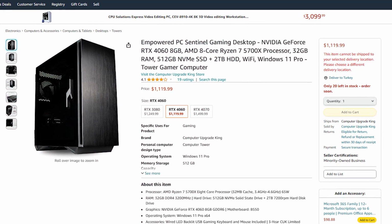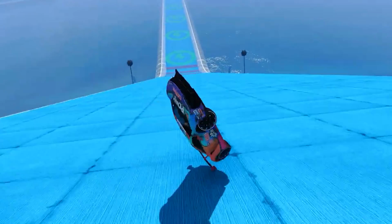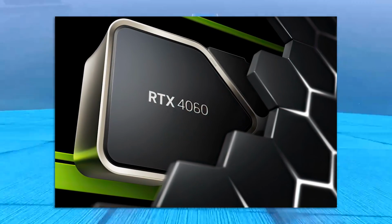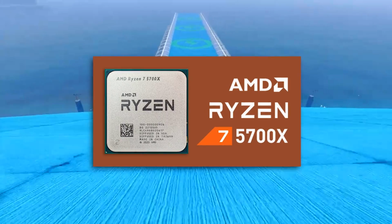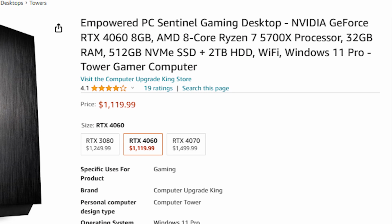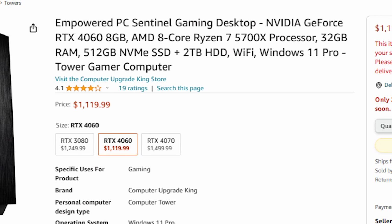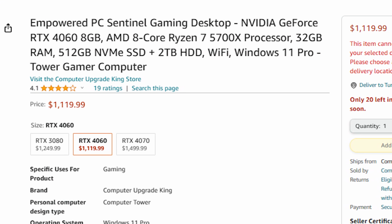Moving up a tier, for $1,200 we have the Empower PC from Amazon. This one has the RTX 4060 instead of the 3060, which is slightly faster when it comes to gaming performance, and then you get the Ryzen 7 5700X, which is an amazing 8-core processor for both gaming and streaming. The main difference here comes with the memory. Here you already have 32 gigs of RAM installed, and then you get a 500 gig SSD and 2 terabytes of hard drive, so you get more memory, more storage, and a slightly faster GPU.